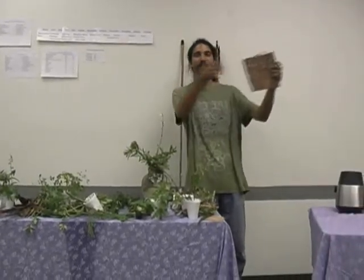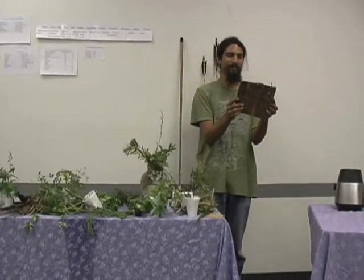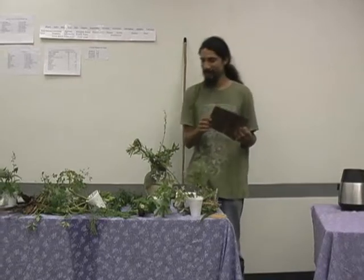This is a tiny mat. I've made much, much larger mats with this stuff. It's great for making mats.